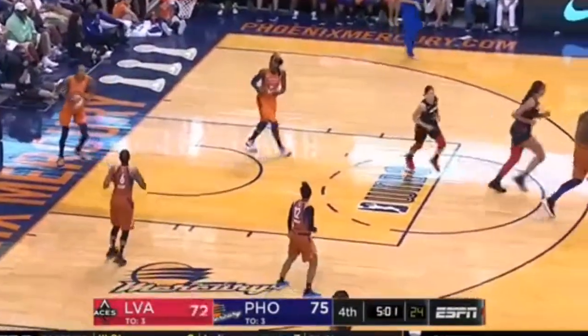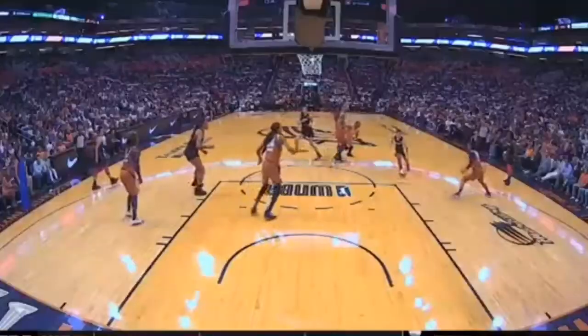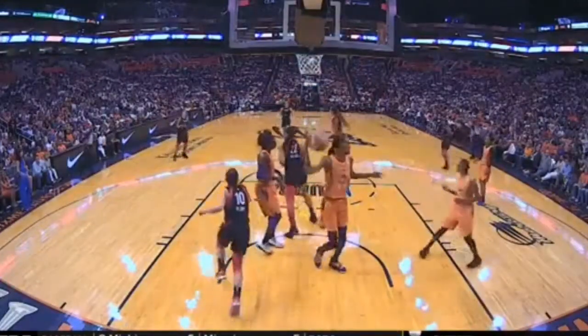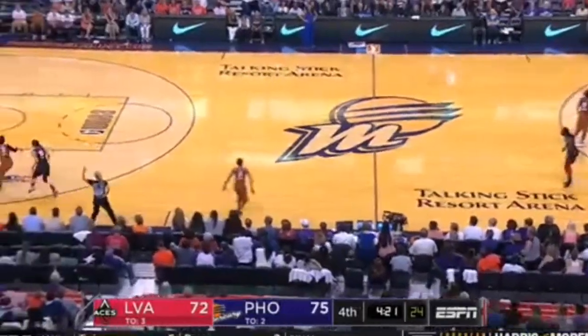Plum got an open lane and nobody picked her up. The easiest look for Kelsey. But they've got the talent. Kelsey Plum turning the corner, no defense home. At 143 pounds. Tough as nails though, Pam. It is. Plum with the play.